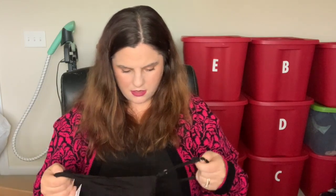Let's cover up. Let's see. Saltwater Solids. Oh, by O'Neill. Okay. Size large. Just a black bathing suit cover up, which you know I could use. I'm gonna put these to the side. It's kind of funny how some of this stuff is stuff I can take on my trip in 2 weeks. I've seen this brand before.